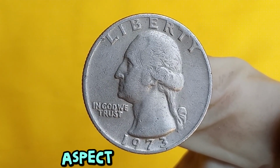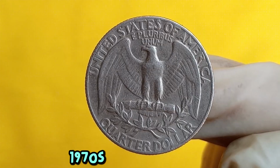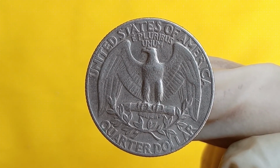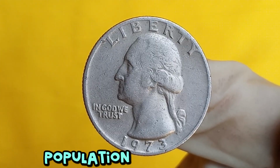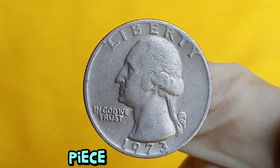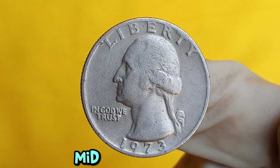Another fascinating aspect of this coin is its place in the historical timeline of American currency. The early 1970s were a period of change in the United States economy and society. Coinage continued evolving with new technology and increased production to meet the demands of a growing population. The 1973 quarter stands as a small but meaningful piece of that history, representing the era when modern-clad coinage had firmly replaced the earlier silver coins of the mid-20th century.